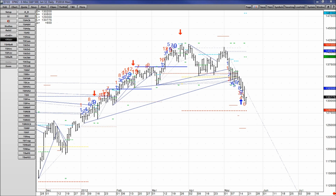We haven't gotten to a 913 here. You can typically get a bounce when you get a 9 and an up arrow. Usually you look for that bounce to occur within 4 bars. So we could still get a bounce off of this 9. Here, to get to a 13, we would need weakness for about 7 more trading days.